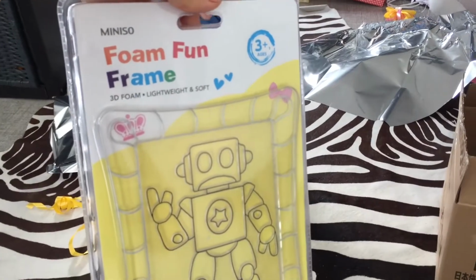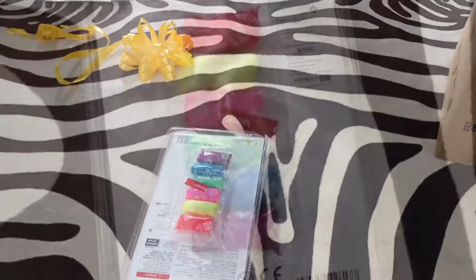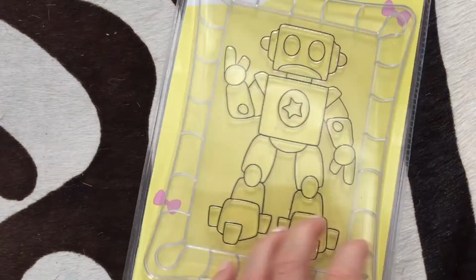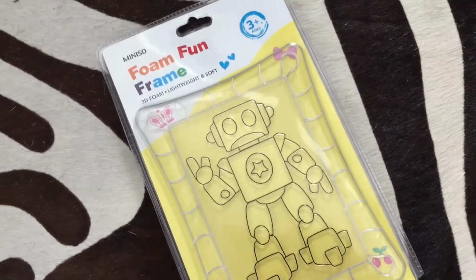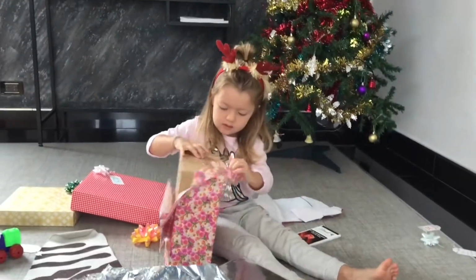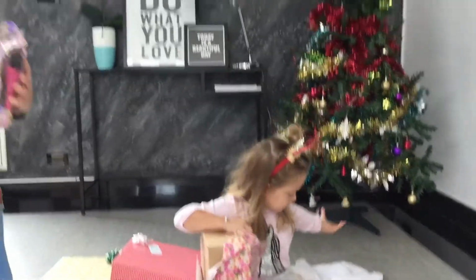It's a foam fun frame. This is foam. Okay. Such colorful foam. Six colors. Nice. Hello, I am a robot. Please color me. I am helping you, Ale. Okay. Oh, wow.